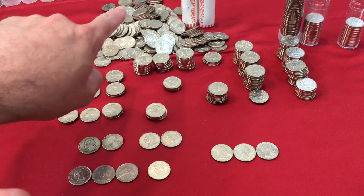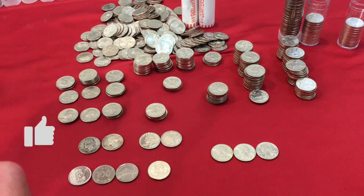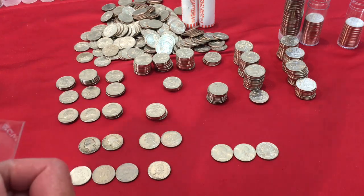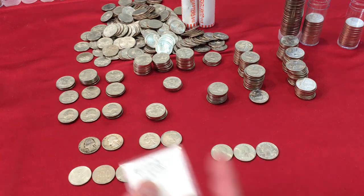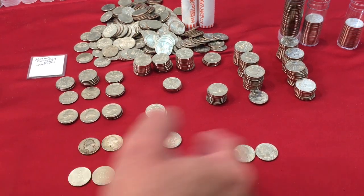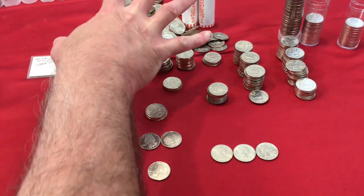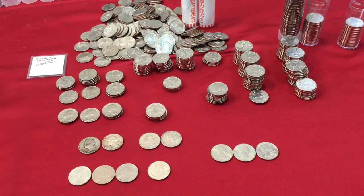So we still have all of that out there and those two rolls to go through to sort Denver versus Philly. And then we can look under the microscope with them. This one we know because it's been certified. We've also got all these coins here. So what I'm going to do to make this easier is I'm going to show you these coins and get them out of my way so that I can work and focus on this pile of salt marshes over here.